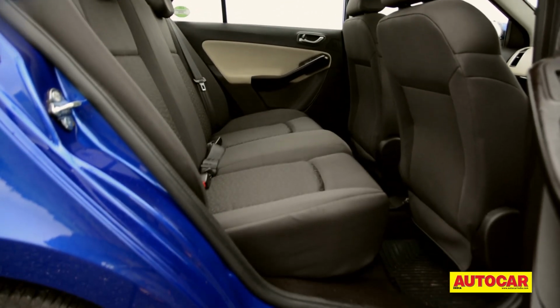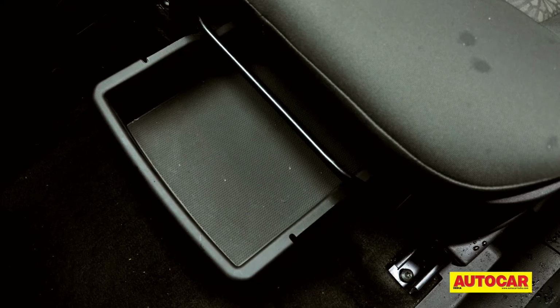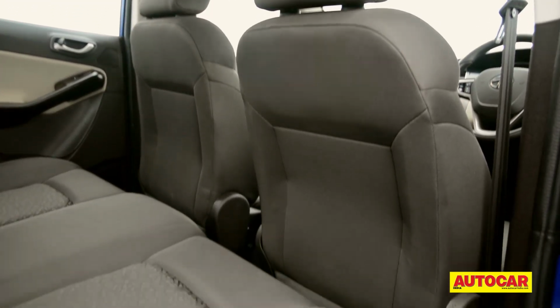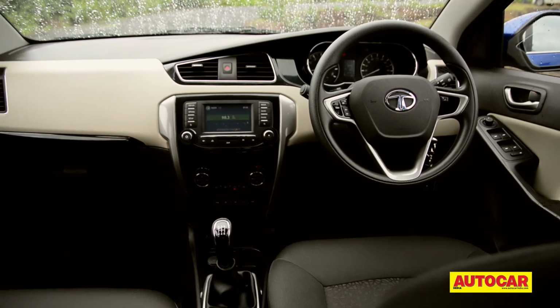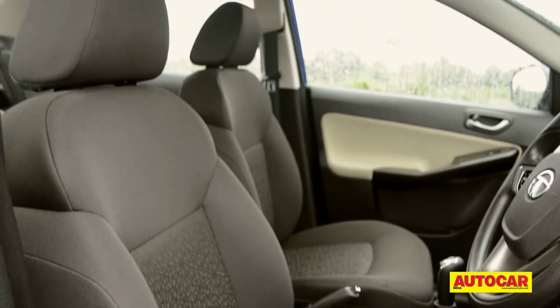Other than that, the Zest has some storage spaces in the glove box, the central console, the door pockets and under the seat. But there really isn't space for a large bottle in the door pockets, and we did miss the seat back pockets as well. Though there still are some rough edges and panel gaps that could be improved, quality overall has taken a quantum leap forward.